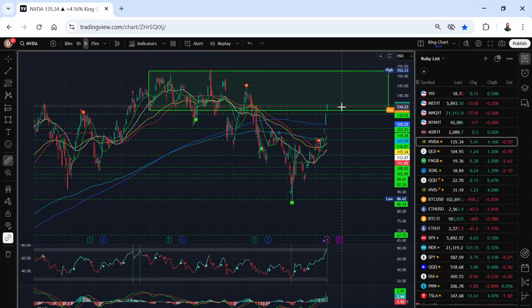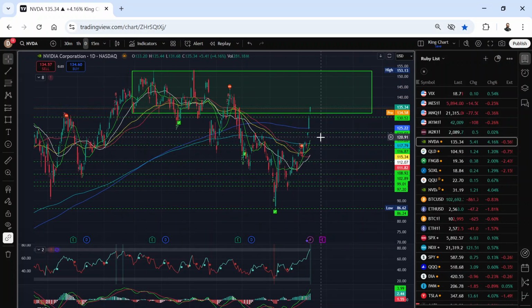From where we closed yesterday to the top is about 13%, 12% away, which is not a big deal for NVIDIA. When it moves, it moves. So keep that in mind.